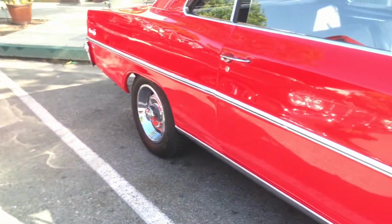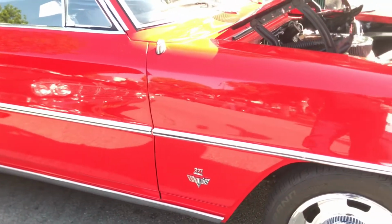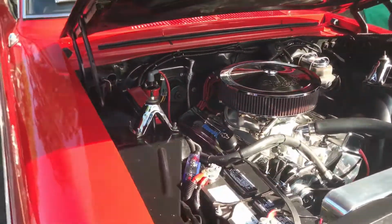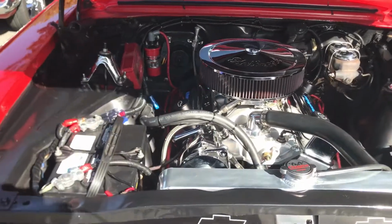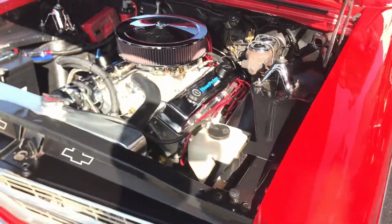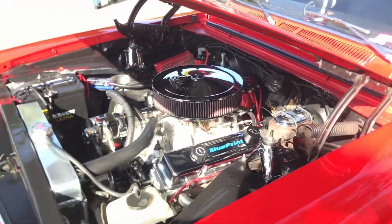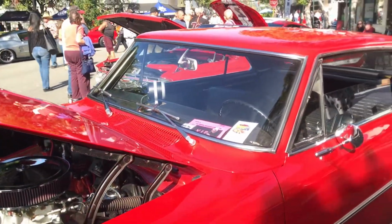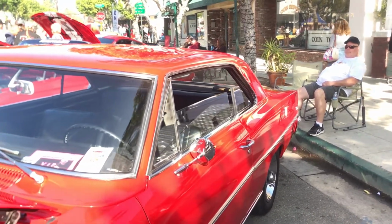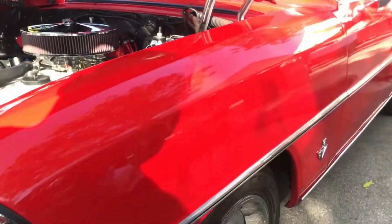Right next to it, we've got a beautiful, beautiful Nova here, 327 car. This is one of my favorite engines of all time. Dressed beautifully. Blue point heads. Don't know these ones. But as far as 67s go, this one's just ultra, ultra clean. Very nice car. Looks to be the owner right there. They're all very, very sweet.